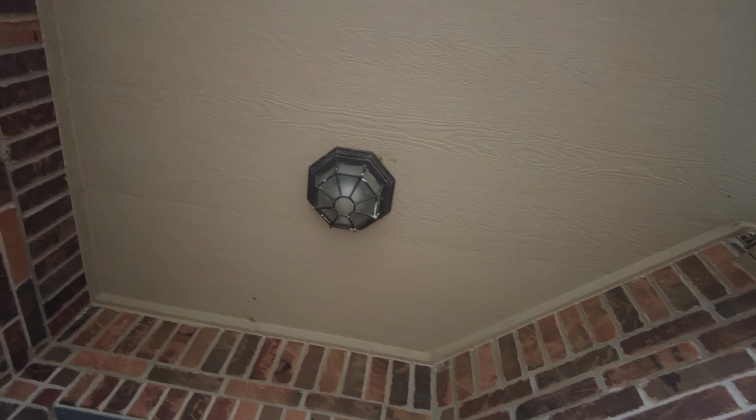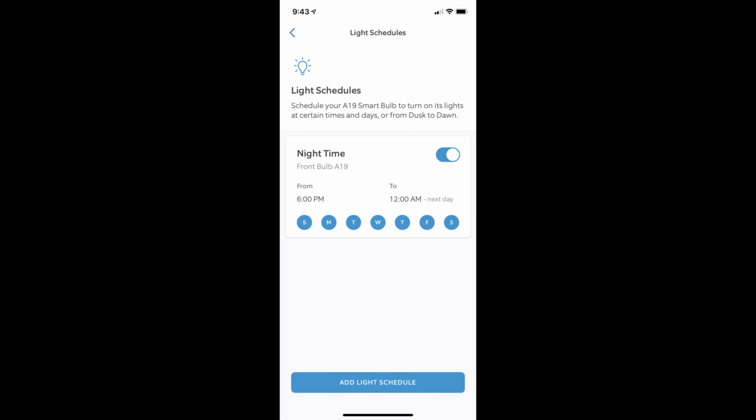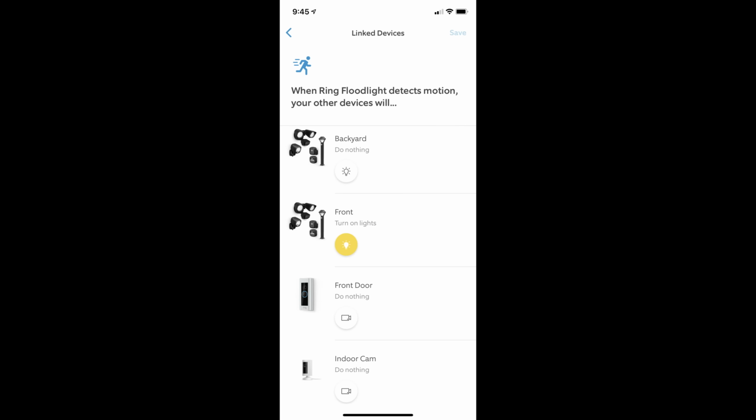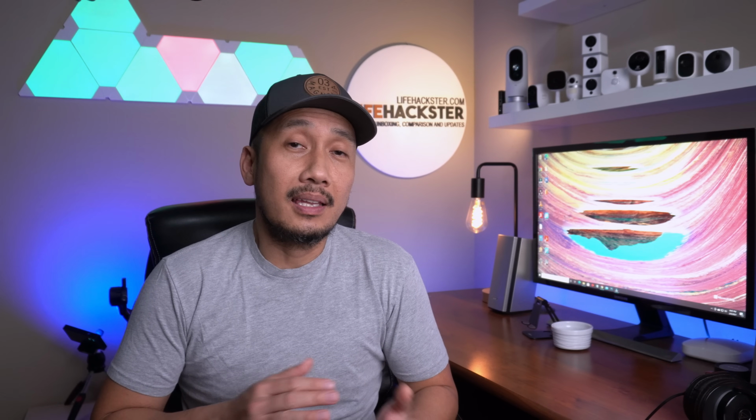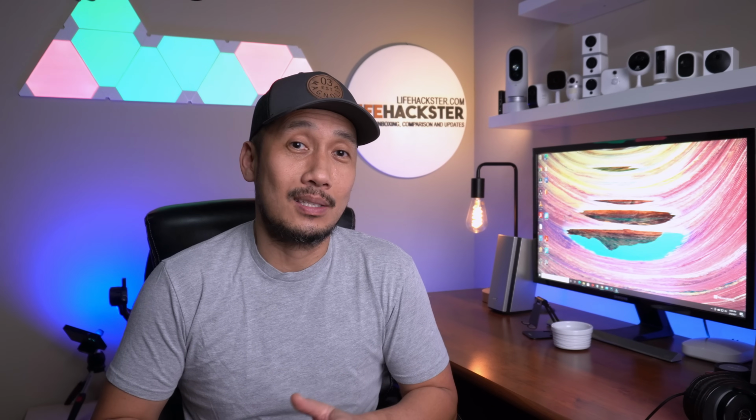And I also have a Ring smart bulb in my front porch light, which is on a schedule and also turns on when motion is detected from my Ring path lights or my Ring floodlight or the Ring doorbell. This is another cool thing about Ring's products because you can link them to trigger recording on the cameras or turn on lights when one device senses motion.